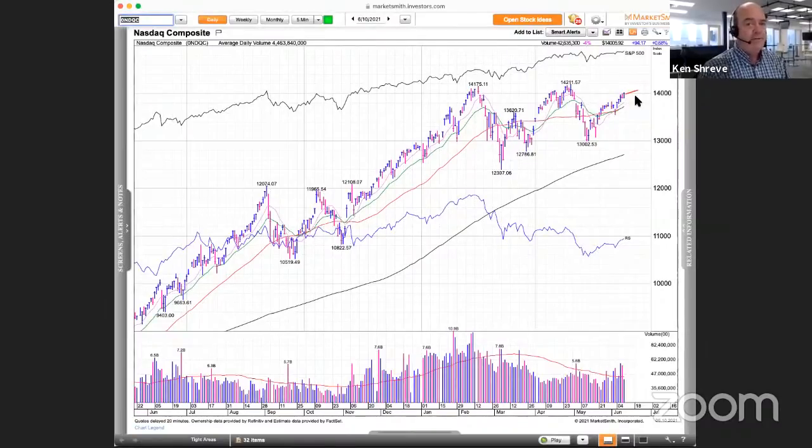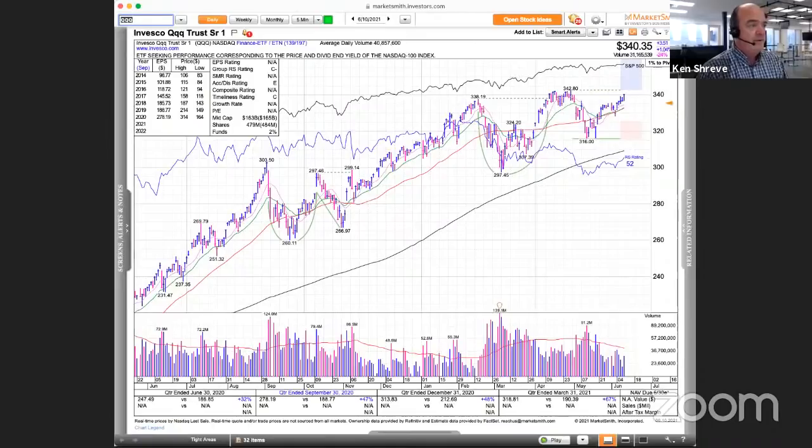That index actually outperformed the composite, I believe. So look at the Qs here. That's looking pretty good. Five straight gains for the Qs, and a lot of large cap technology stocks doing well. I mentioned the Russell 2000. That lagged quite a bit.